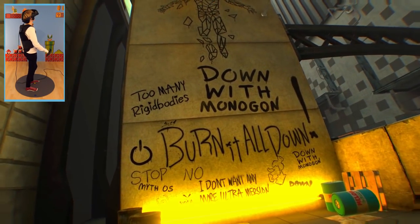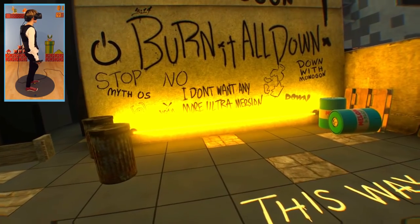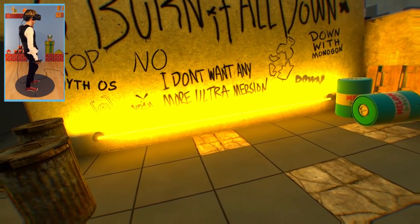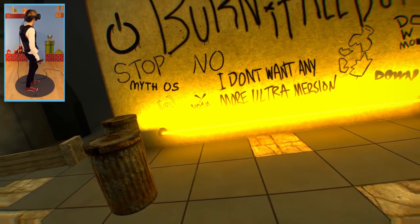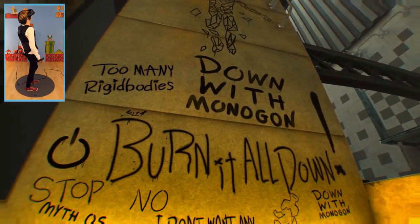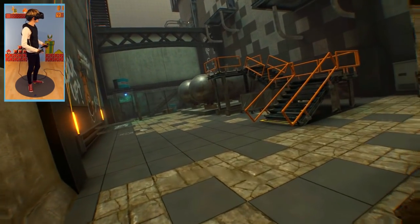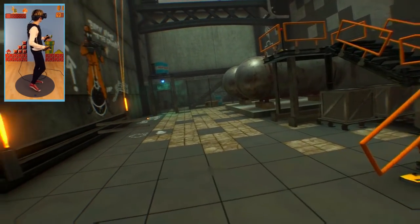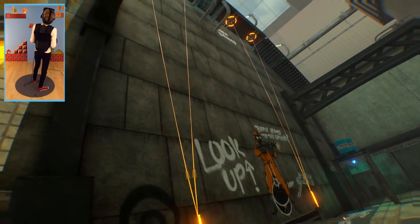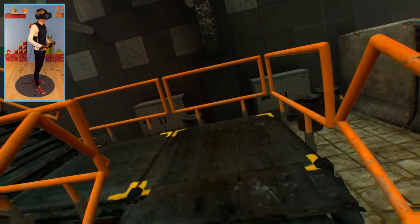And more signs that the rebellion is getting stronger and stronger. Burn it all down! I don't want any more ultramersion. It seems like that's a luxury problem in this world. You know what I like about the levels I played so far is that there is so much going on. There are so many places you can go to, even if you don't have to.